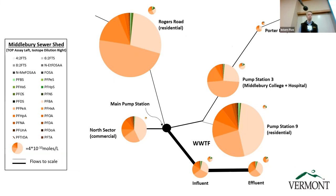So this is a really cool figure. I think it's cool that UNH developed it for us. Each color on that pie represents a different PFAS that we measured. I hope you can see the key. It's a little small, I apologize for the text, but generally the precursors, the FTSs, are in dark colors. The top is blocked out a little there.